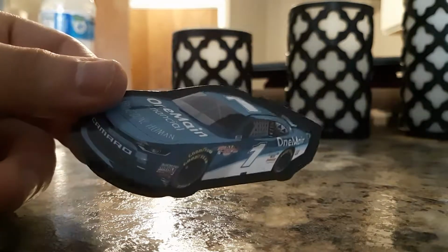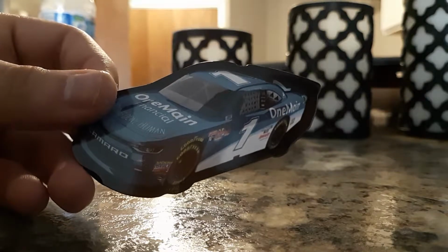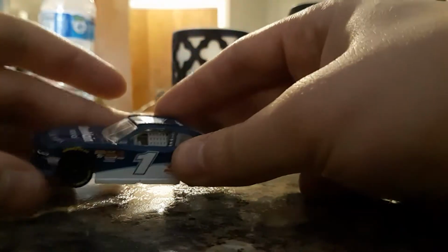Here's the magnet. Honestly, I like this Xfinity car, but I have a feeling that it's kind of growing on me over last year's car. I will admit that. It is growing on me. At first, I was like, eh, I don't know, but it really has grown on me.